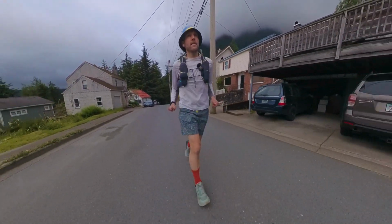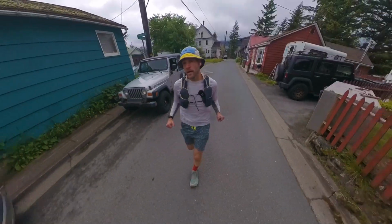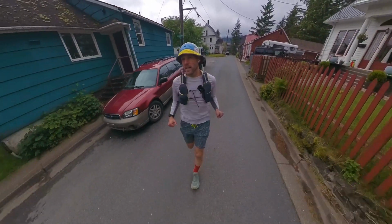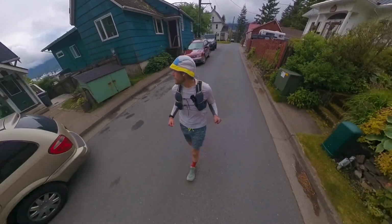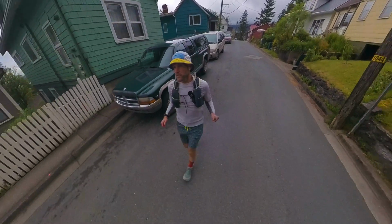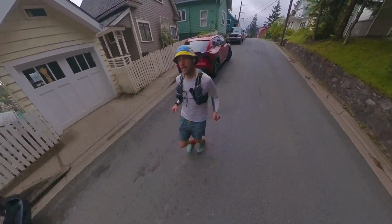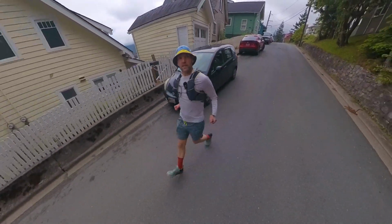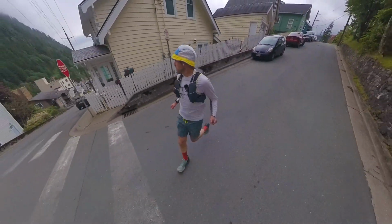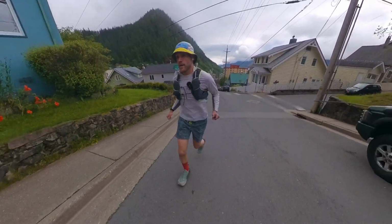All right. At about half a mile in, we're just finishing running along the top of downtown Juneau on 7th Street, kind of recalibrating with a little bit of a flatter section there and up here on Basin Road before we hit the trail for the climbing.